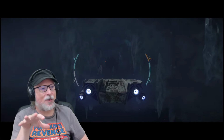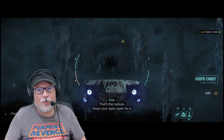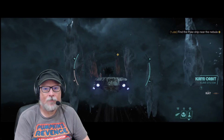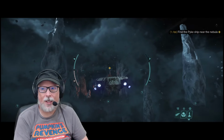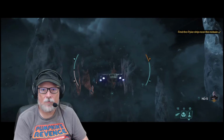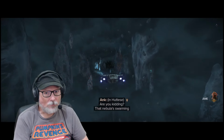This is an aspect of the game where I haven't shown off a ton on stream yet because I've still been learning the space system. The nebula. Keep your eyes open for a Pike freighter. We have this quest. We're looking for a Pike ship near the nebula in space. No sign of the ship. It must be further in the cloud. Let's go after it.